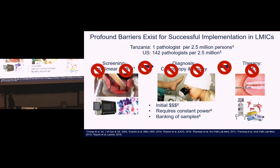And then lastly, technologies like HPV testing, colposcopy, and LEEP require a high initial capital investment and access to a constant power supply, which isn't always available, particularly in rural communities and low-income countries. They also require banking of samples for HPV testing, which doesn't lend itself to this idea of a see and treat paradigm.